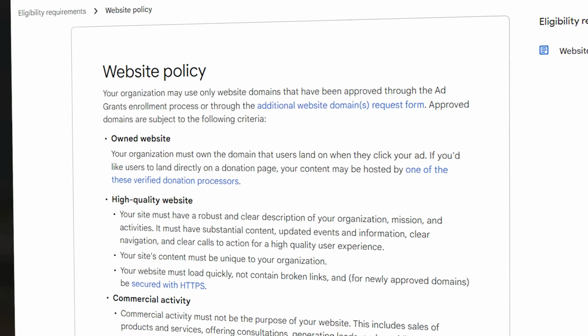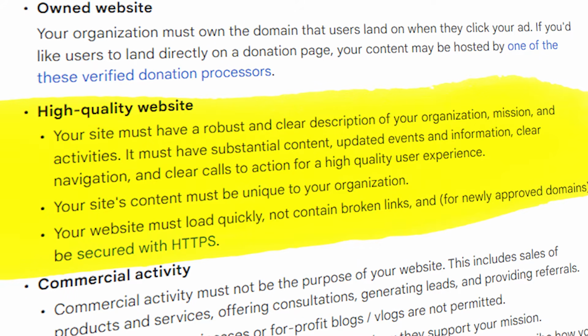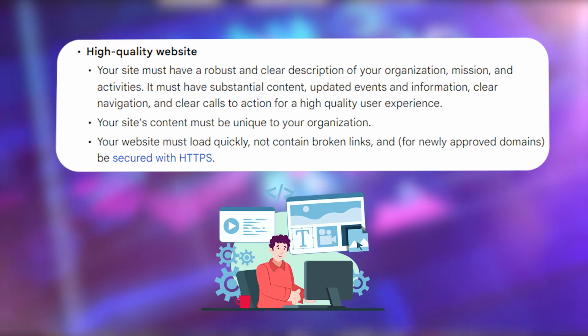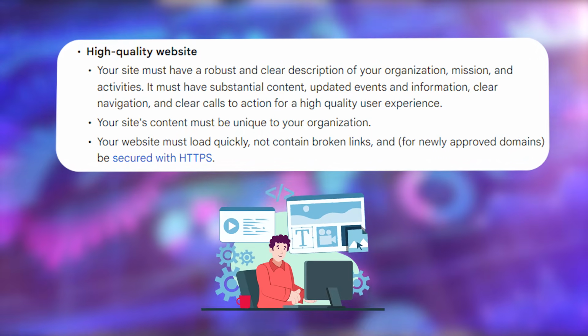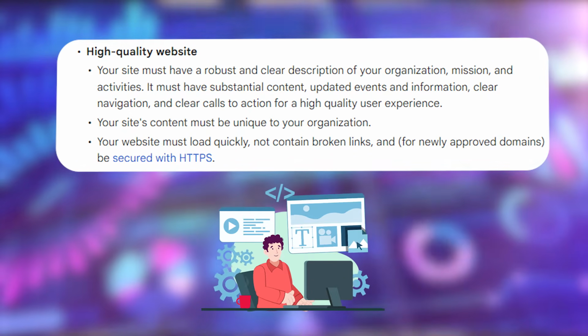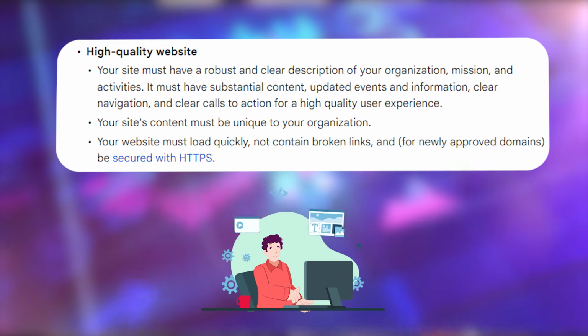And from there, it gets a little bit more ambiguous, because what Google says is you need to have a high quality website. And really, high quality in most cases can be in the eye of the beholder. But let me tell you exactly what Google says so you can interpret it for yourself. Your site must have a robust and clear description of your organization, mission, and activities. It must have substantial content, updated events and information, clear navigation, and clear calls to action for a high quality user experience.